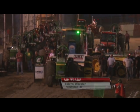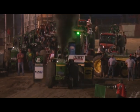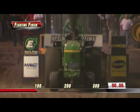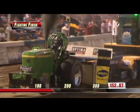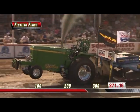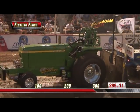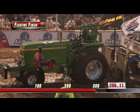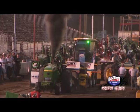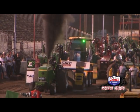Tad Ingram started off, the Natural Disaster machine, out of the state of Kentucky. And as Ken mentioned earlier, it's green versus red. John Deere versus International, and Ken, a floating finish in this category. Absolutely. So there is no full pull mark. Here's the deal. You better make it count the first time. 299.11. Whoever pulls it the furthest the first time through is your winner.